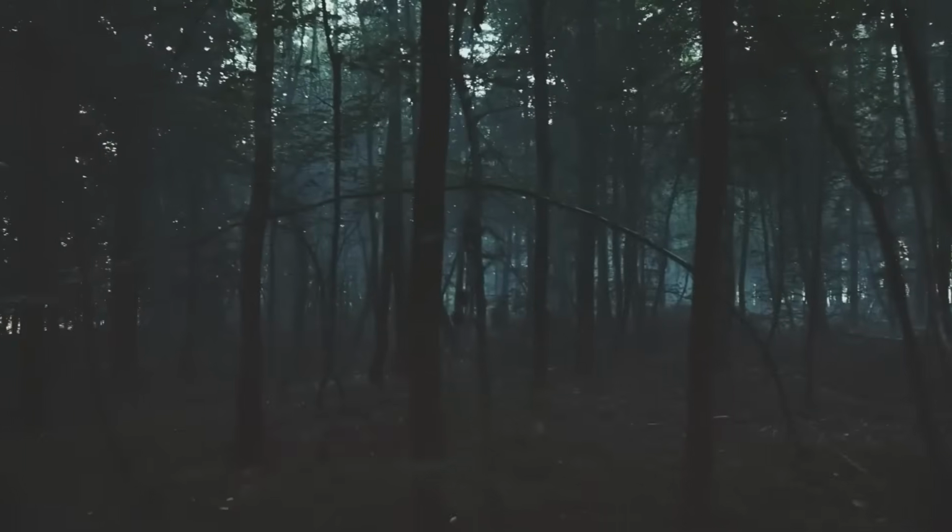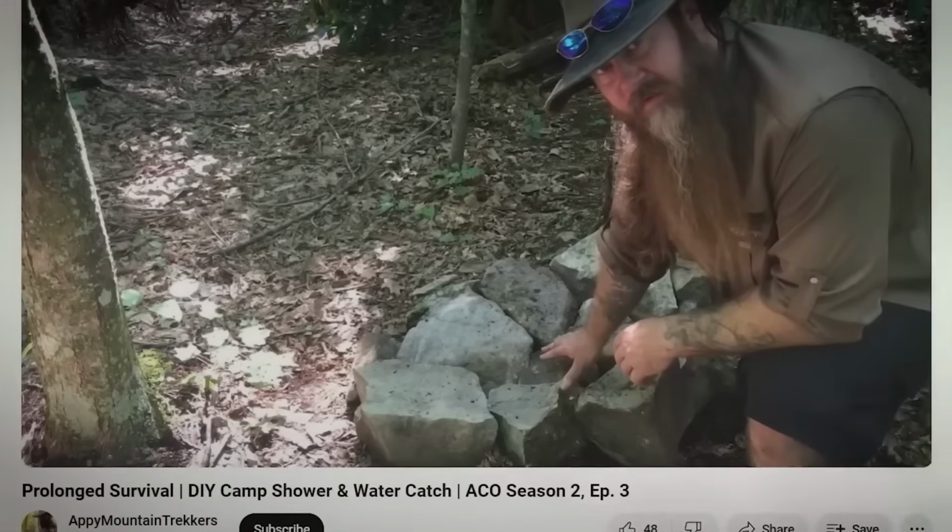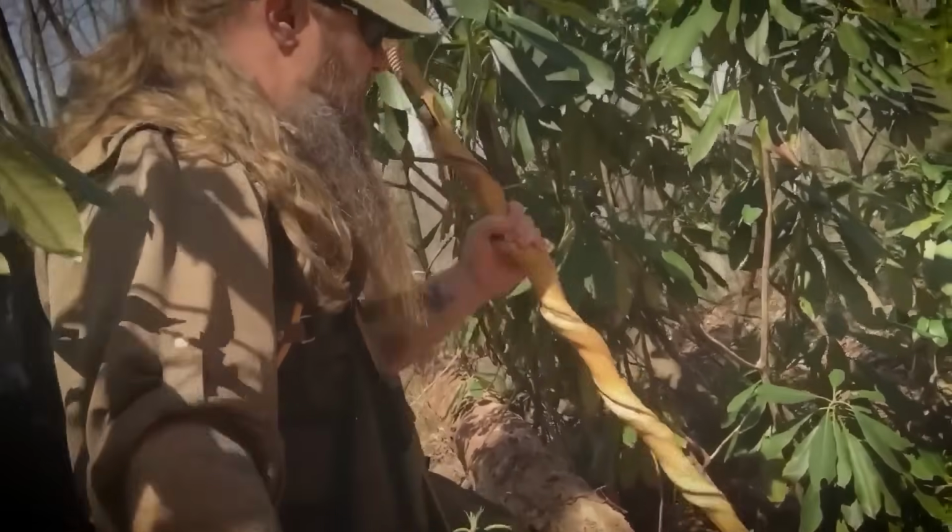A lone backpacker's night vision camera accidentally captured pairs of glowing eyes watching him from the darkness, and he didn't even realize it until he reviewed the footage. In April 2019, a YouTuber named Jason of the Appy Mountain Truckers channel embarked on a solo camping trip in the Appalachian Mountains. He filmed his overnight adventure for his channel and unknowingly documented a mystery lurking just beyond the firelight.